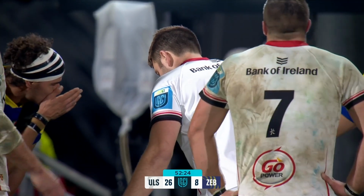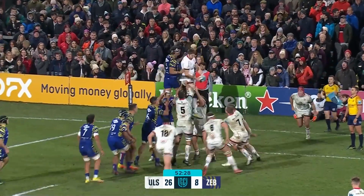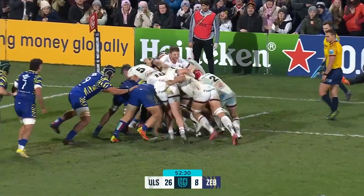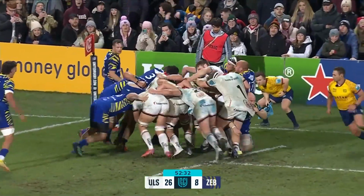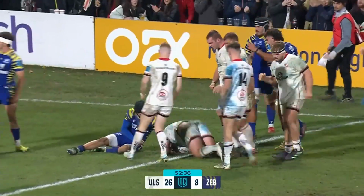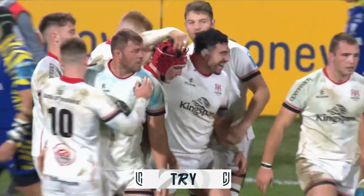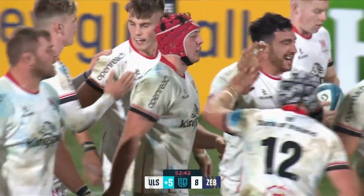Well, they had the temerity to throw it to him for his very first line out. The answer is absolutely, and he's taken that as if he's never been away. And here goes Stewart. Stewart to Henderson. Henderson to Stewart. Stewart for the line, and Stewart for his second try, and Ulster's fifth. And instantly, Ian Henderson makes a difference.